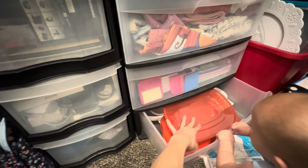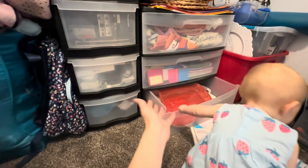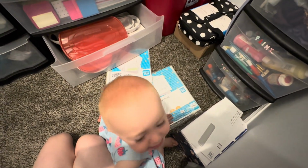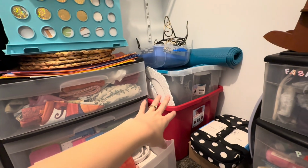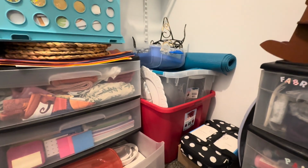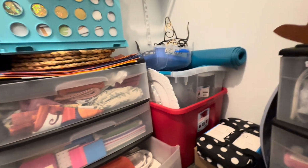This is also a random bin of things, kitchen things that I may need for hosting or to take some food to people's house or something like that. This is a bunch of random kitchen stuff as well. There's some sweatshirts down there for our nonprofit that we're not using right this second because it's getting hot outside. So I put the extra ones in there.